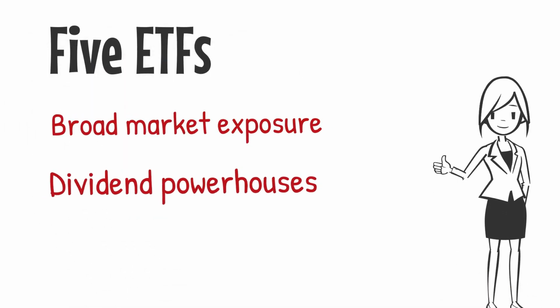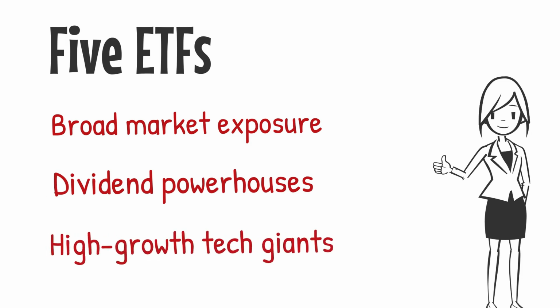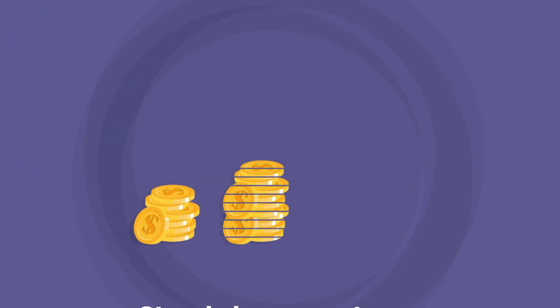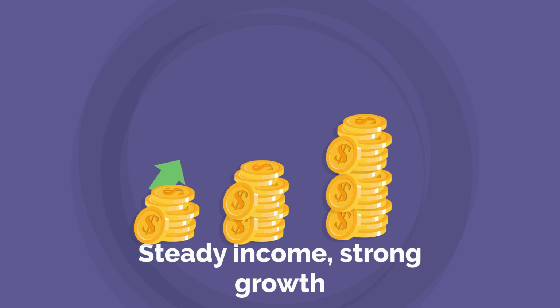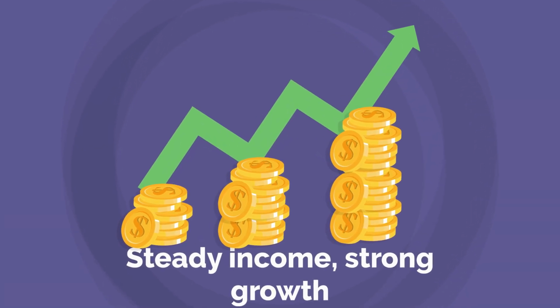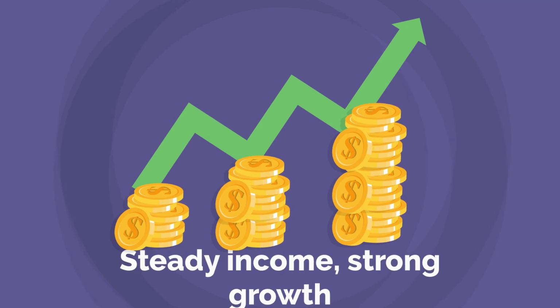To wrap things up, these 5 ETFs, ranging from broad market exposure to dividend powerhouses and high-growth tech giants, are some of the best tools you can use to build wealth over the long term. Whether you're looking for steady income, strong growth, or a balance of both, these funds offer something for every type of investor. The key is to find the right mix that suits your financial goals and risk tolerance.